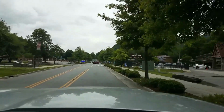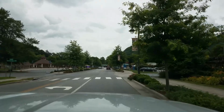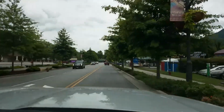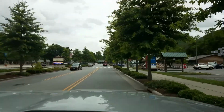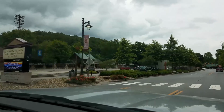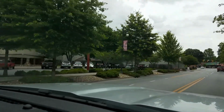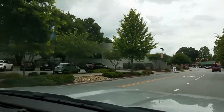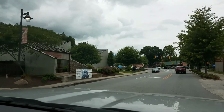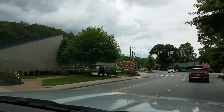And now we're coming into the more commercial area. Lots of shops, motels, restaurants. This is their fairgrounds. They did have a carnival there, like a 4th of July type of carnival, until just a couple days ago. It's gone now. And here on the corner is the Museum of the Cherokee Indian, and we went in there and we'll be showing you some footage from that.